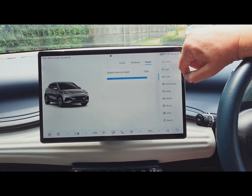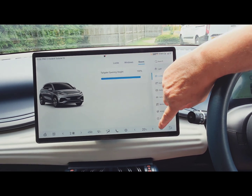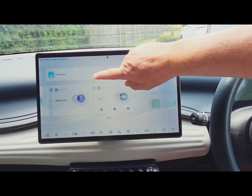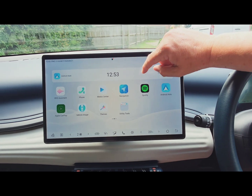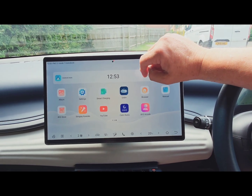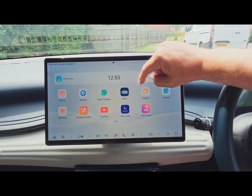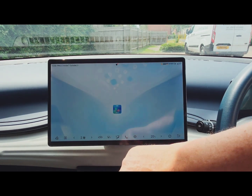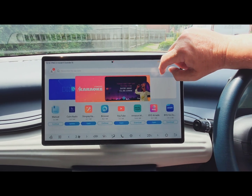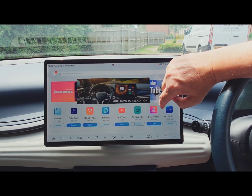But anyway, it probably is a pointless video, this one, because it's probably not going to show you very much in terms of anything else. Let's just see if they've added anything else into any of these other systems here. Let's have a little look, see if I can see anything different. Let's go into the BYD store and see if anything was added there. I don't think it will be, but I'll just have a little look. Doesn't look to be any difference.